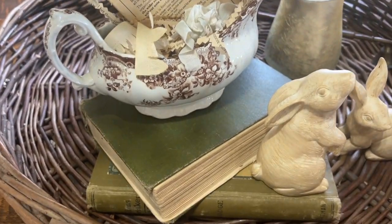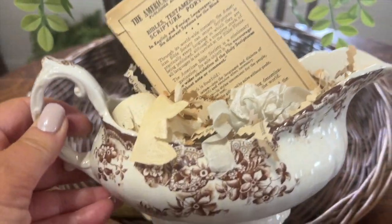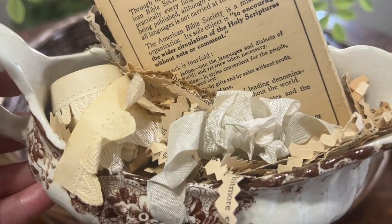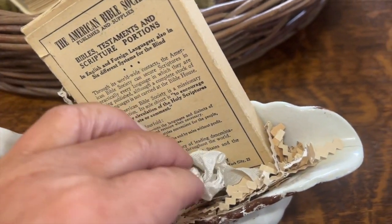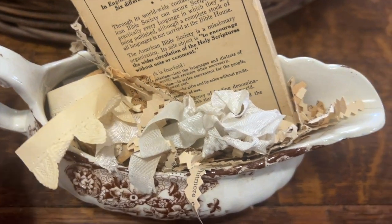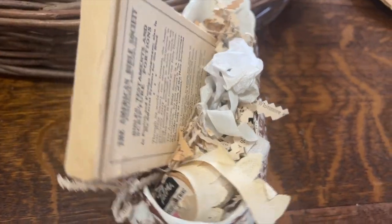So pretty. Here's another piece of brown transferware, and I've styled this on my table for spring. I showed this earlier in one of my videos. I just have a box that my Bible came in, paper shred, and then just a little piece of seam binding. Look at that. You can really just stick in here anything. Cute little eggs, some tiny carrots.